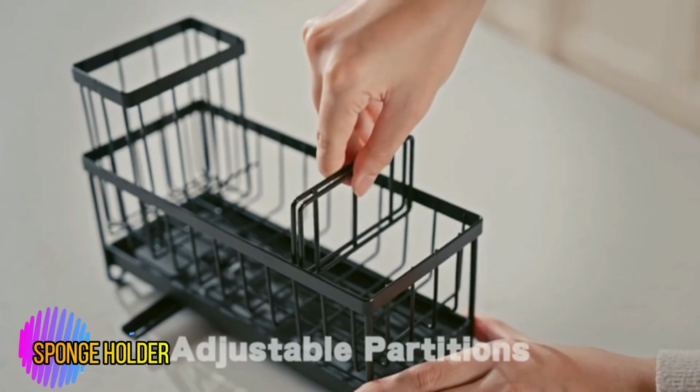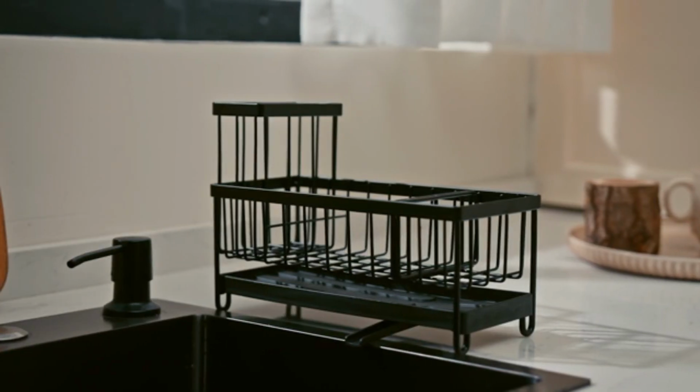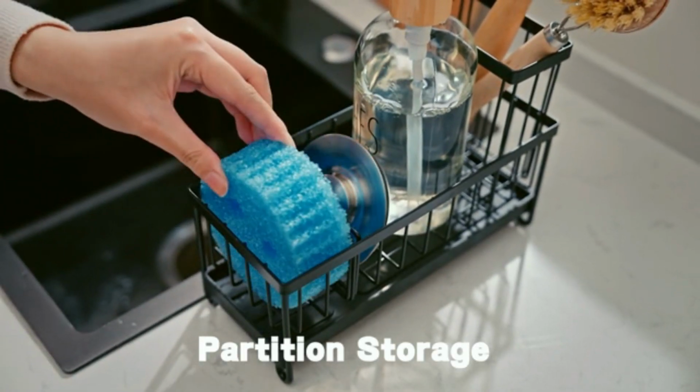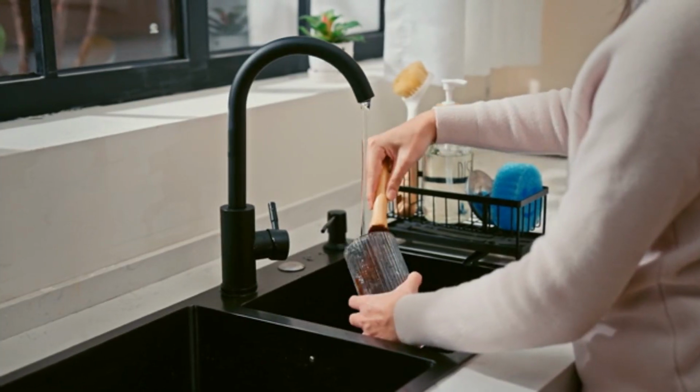Sponge holder. Rotatable spout. This kitchen sink caddy comes with a rotatable spout that swivels in 3 directions so that the water in the sponge can be directed to the sink. There won't be any water left on the countertop. You don't need to pull out the drip tray to clean it often, saving your cleaning time.